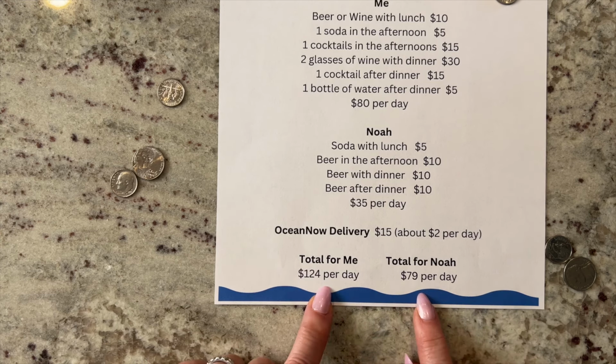So you can see it would actually be worth it for me to get the Princess Premier probably, and for Noah, the Princess Plus. So what about you? Check out your numbers and see how many drinks you're going to drink. Do you want that Wi-Fi? If so, then maybe one of these packages is right for you.